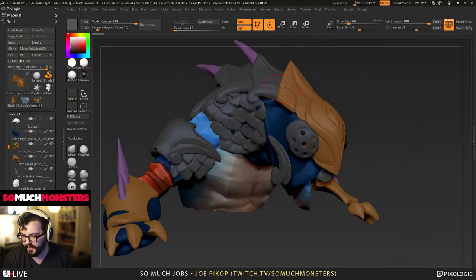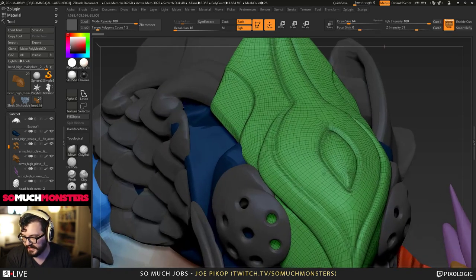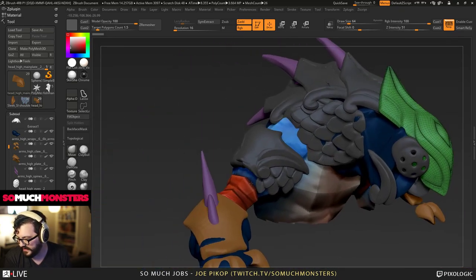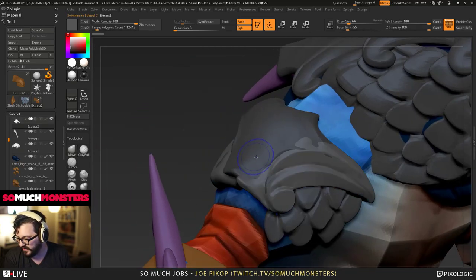This is actually about the quality that I would do in ZBrush. Like the level of detail that I would do before I would go clean it up in Max. But you can see it's a ZRemeshed model, so it actually looks pretty clean. These over here are really great examples of how I work.